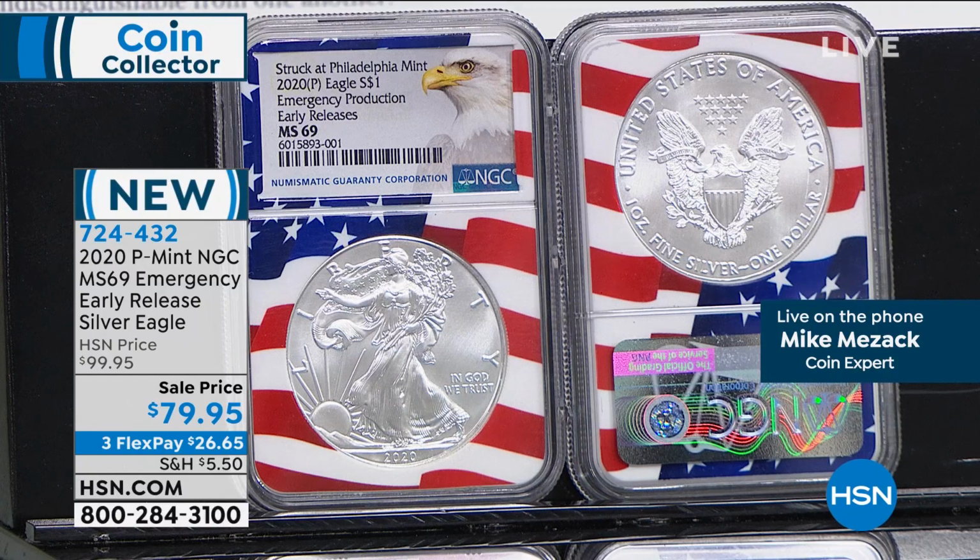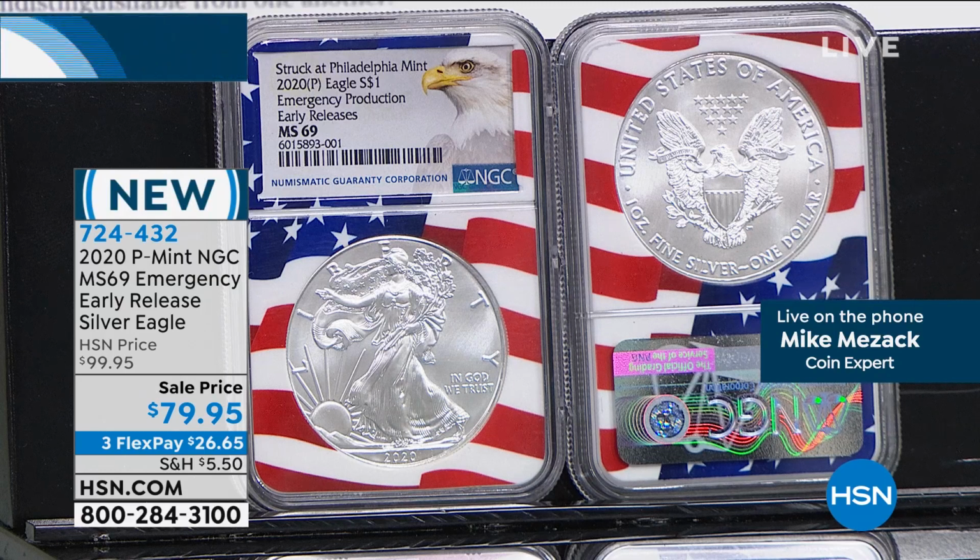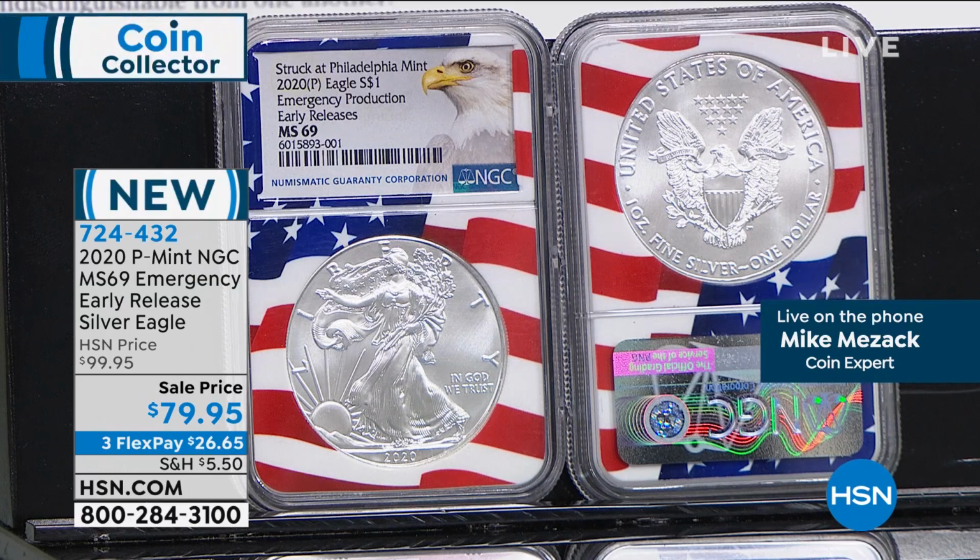If you want to order it, the item number is 724432. The flag core is exclusive to Mike. He's the only one that has it. So if you see them out in the market, they must have bought them here. And they've been graded a Mint State 69. This is the emergency early release Silver Eagle on a sale price.